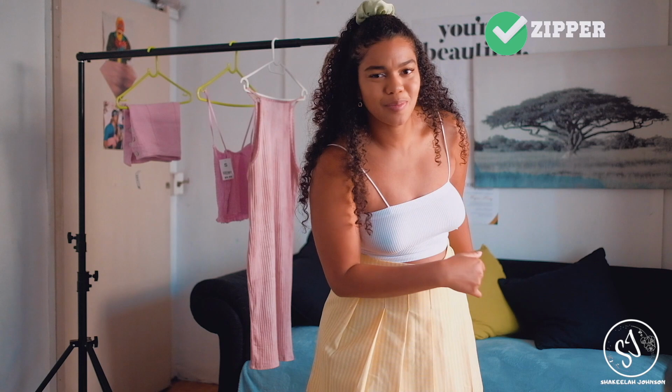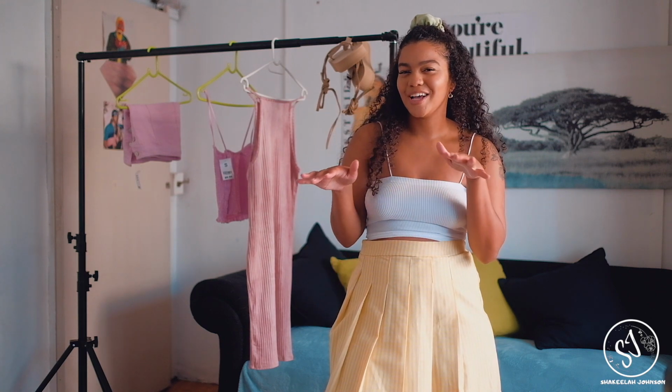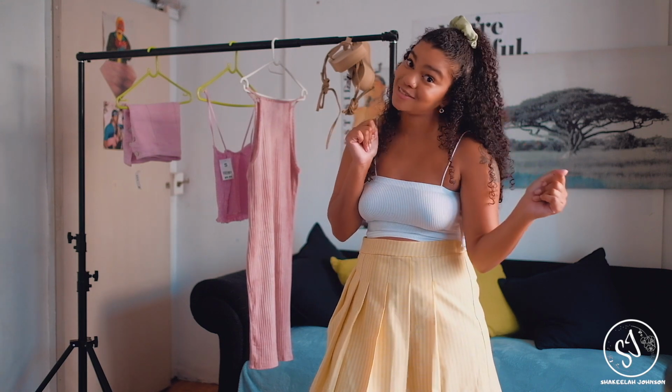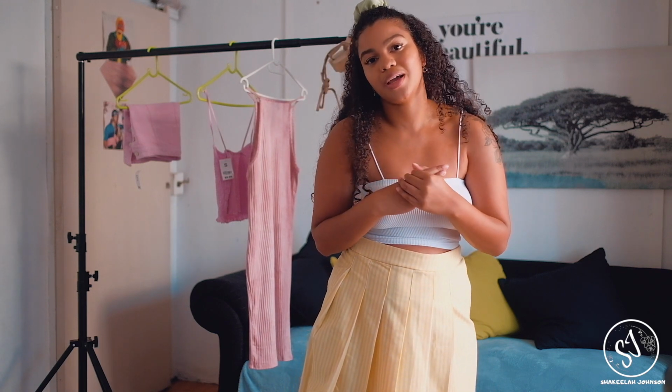It has a zip at the back, so you don't need buttons like the previous skirt. And it is a check print. It's kind of giving me high school vibes, but I'm not in high school anymore. There's something I don't like about this. I need to take it back.